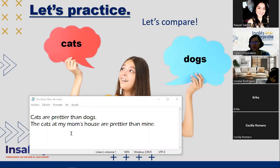De rabbit. Ajá. No, rabbits. En este caso son cats and dogs, right? Estamos comparando gatitos y perros. Ah, siempre con cats y dogs. And dogs. Entonces, dogs are... Yes. Bigger. Cats. Very good. Correct, right? Okay. So in size, dogs are bigger than cats.